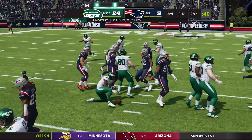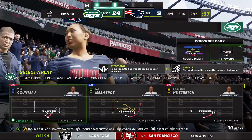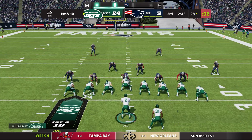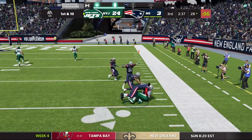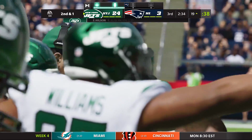And whoever that is just hit me into the first down. I appreciate you, big fella. Thank you for that. We're going to keep driving down the field on your defense. Now Wilson looking, wide open. Got a man and he hits him in stride. Big boy getting the catch and a gain of 9.